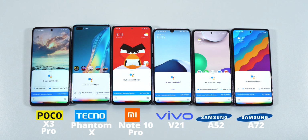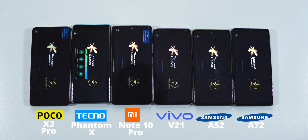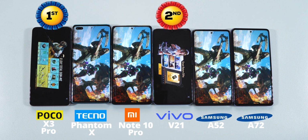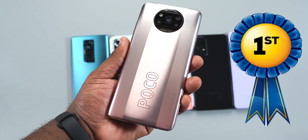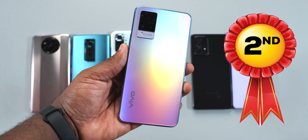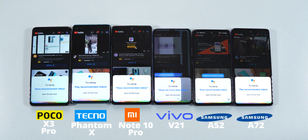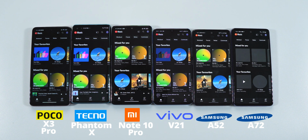Open PUBG Mobile. Opening PUBG, Poco X3 Pro is first, second place goes to the Vivo V21, and third place goes to the Phantom X. For the speed test round, the overall winner is the Poco X3 Pro, second place goes to the Vivo V21, and third place goes to the Phantom X. As you can see, all smartphones on this table are fast, and I wouldn't base my purchase decision on a speed test.